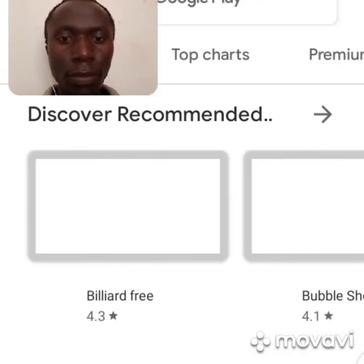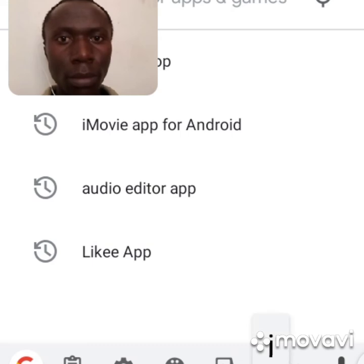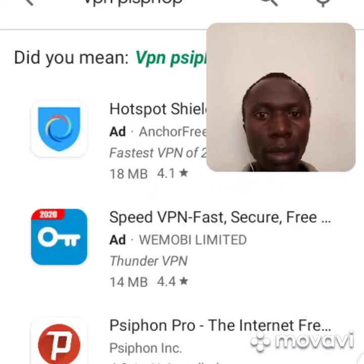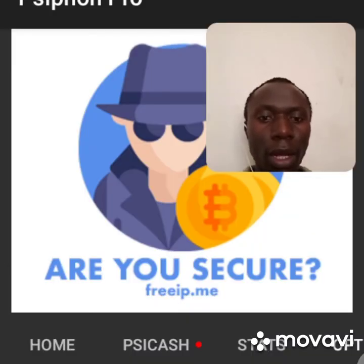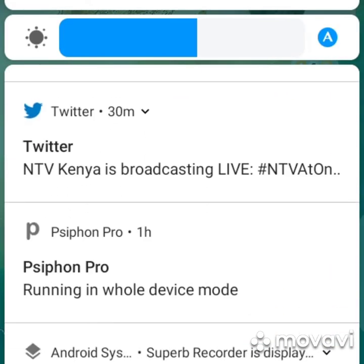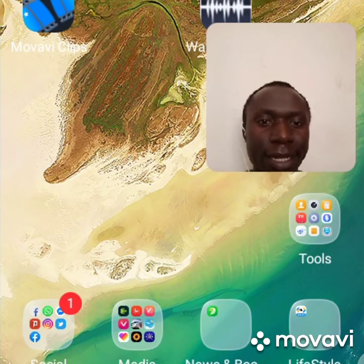Let's check out on this one. This is the application, but for me, mine is already installed. Just open. Mine is already running, but you can restart it. Click on this one and restart the application so that you can be able to use this. Once you come here, it is going to show you on this window that it is running. Once it shows you like this, you can access any site you feel like, on every WhatsApp or anything. You don't need to pay for OTT.